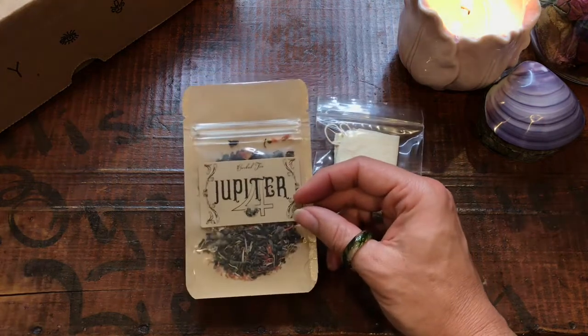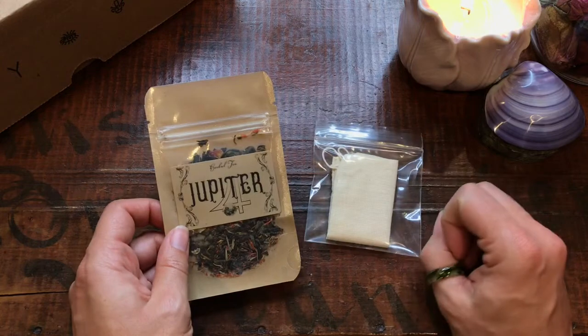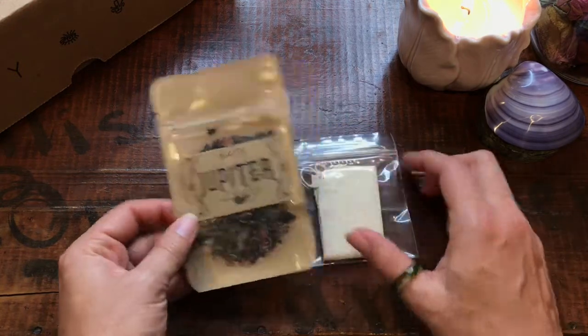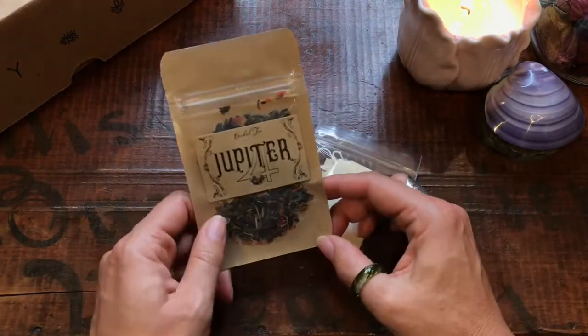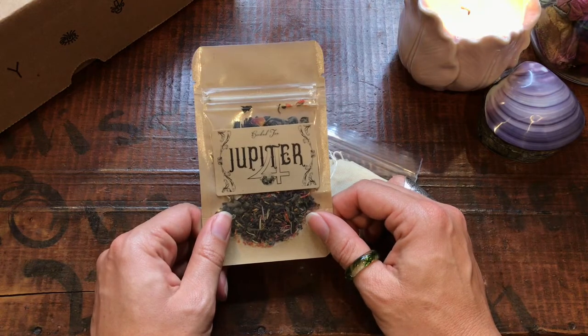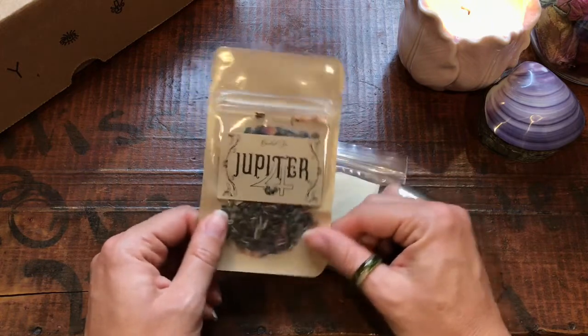Oh, all of my teas have rose petals if I'm going to be making my own tea. And sometimes I just throw a rose petal in a tea that's pre-made. But I always love that they provide these. So I always look forward to when the Witch's Moon includes tea, because I am a tea fanatic. So I can't wait to dive into some Jupiter tea.